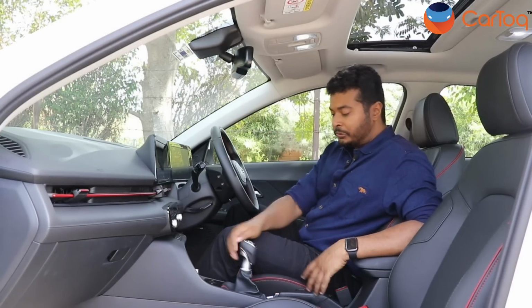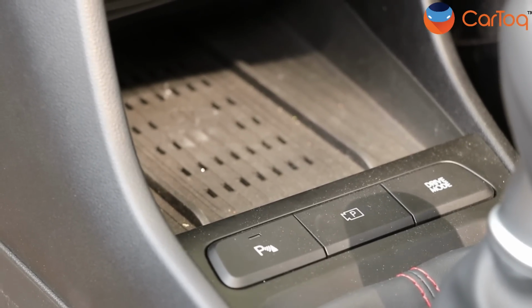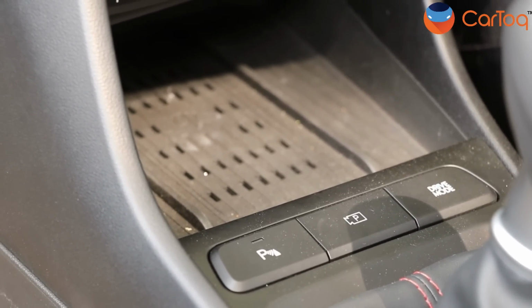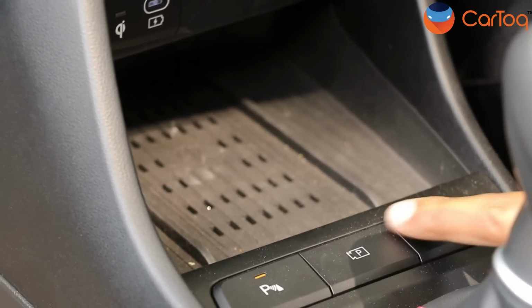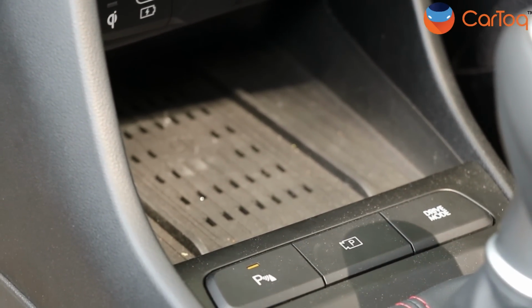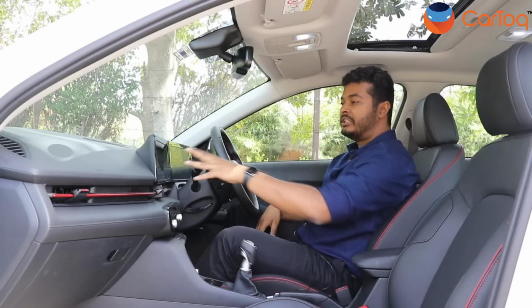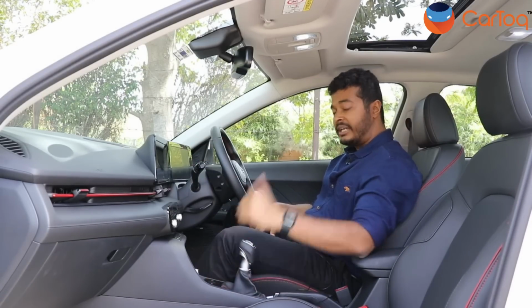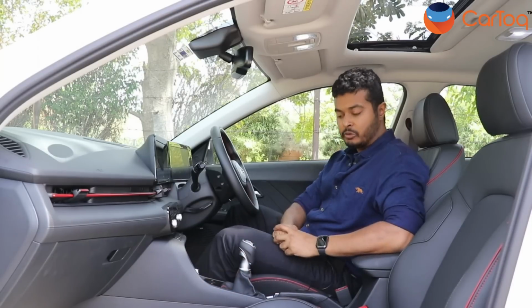Coming to the center console, you get 3 buttons. One is to turn the parking sensors on and off. Now this is the only car in the segment that gets parking sensors in the front and rear of the car, and since this is the longest car in the segment, it does really help. You also get a dedicated button to turn on the parking camera in the rear, and you also get a switch to change the driving modes in this car.